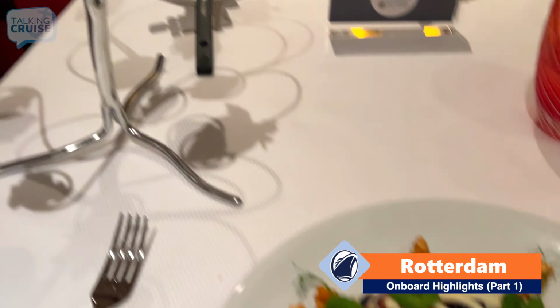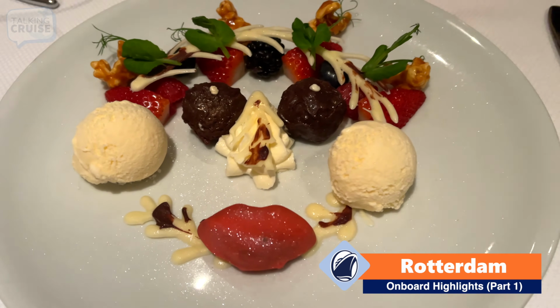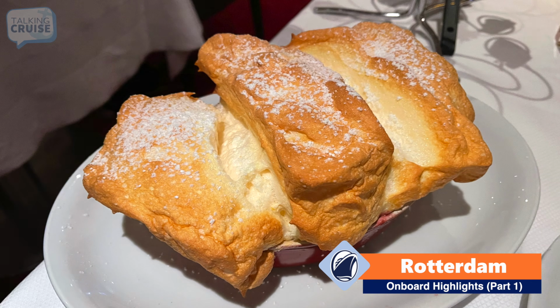So that's very nice. And there is one more thing coming, but it's going to take a little bit of time. So this might look like a football, but this is actually the souffle I ordered. So it's huge. Anyway, I'm sure there's a lot of great air inside.